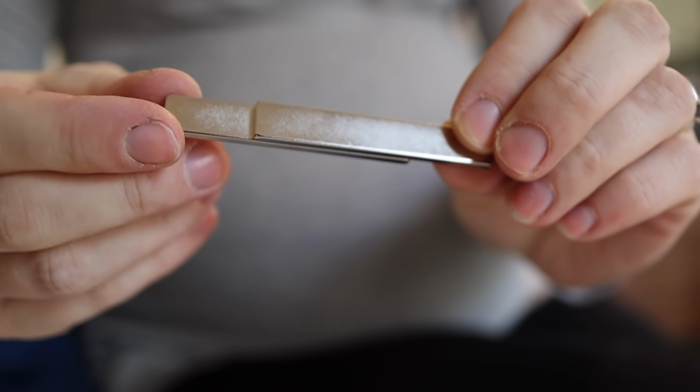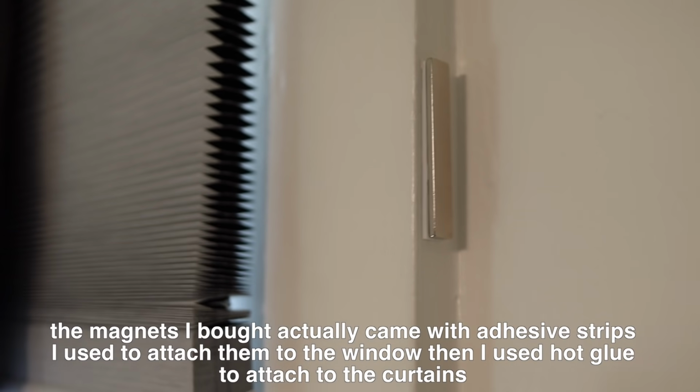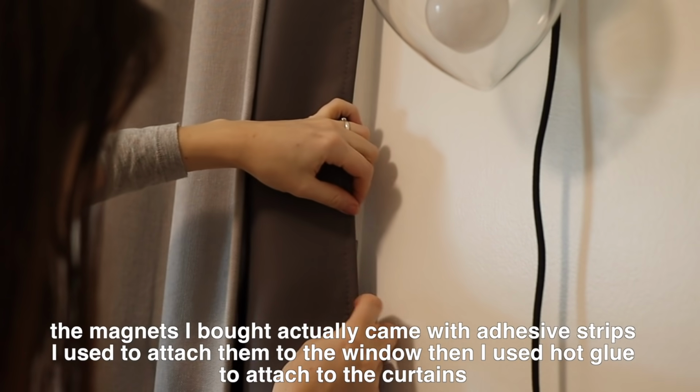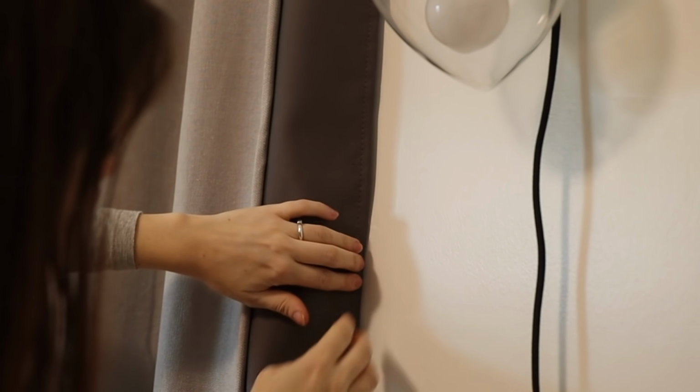So I actually ended up buying a couple little magnet strips and using hot glue to adhere them to the edges of the curtain and the sides of my windowsill. This helps the curtain lay nice and flat to the window, preventing that extra sunlight from trickling in along the edges. And like I said, I know that this is very extra, but I personally find that a much darker room means much better sleep for my kids.